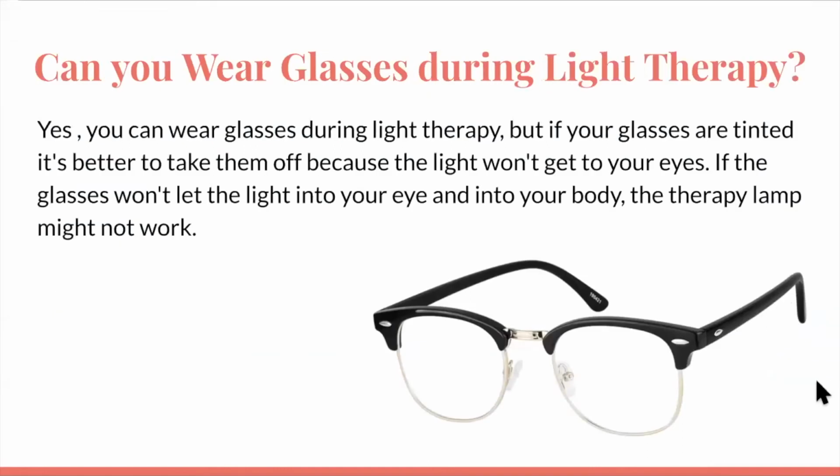Many people wonder if you can wear glasses during light therapy. Yes, you can wear glasses during the therapy. If your glasses are tinted, it works better to take them off because the light won't get into your eyes. If the glasses won't let the light into your eyes and into your body, the therapy lamp might not work, or it will be less effective. So you can take them off if you're just sitting there calmly, but if you're trying to do something, then you may want to consider having a different pair of glasses on while you do that.